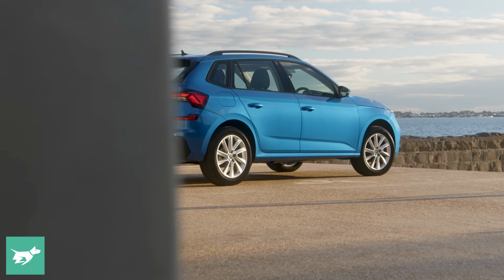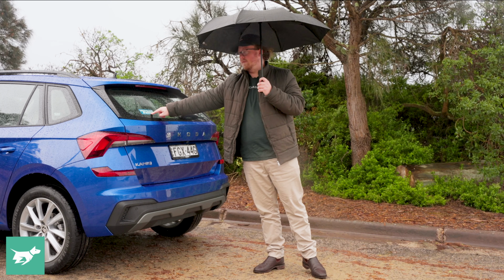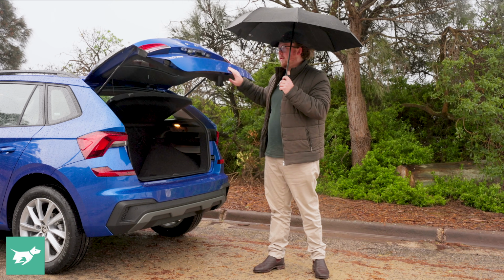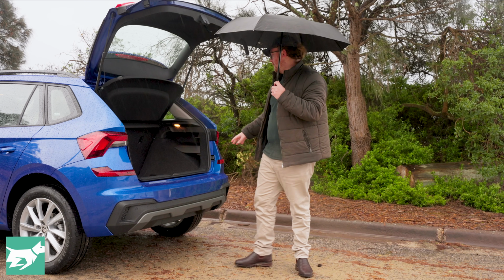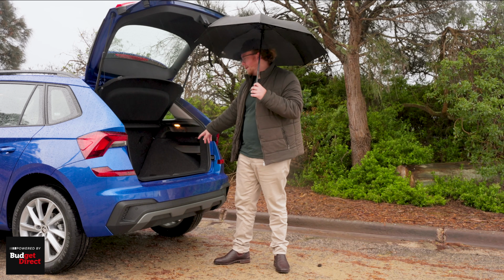So around the back of the Kamiq, the first thing that comes to mind is, well, that 7-year warranty. You don't get that with every small SUV, so that's something to note. Now, you get a manual tailgate on the Select variant. Inside you get 400 litres of storage space, which is pretty impressive for this segment. You've got a couple of little nooks on either side, and a couple of little tie-down points.